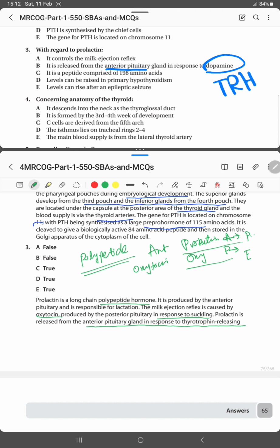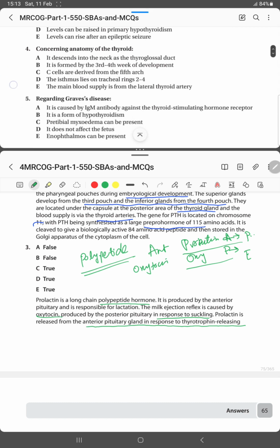Now, third, it is a peptide comprised of 198 amino acids. Yes, that is true. It is comprised of 198 amino acids, and levels can be raised in primary hypothyroidism. And option D is again true. Yes, we know that. And option E, levels can rise after an epileptic seizure. Yes, that is again true, because the levels of prolactin can be raised after epileptic seizures. Now let's move toward the next question.